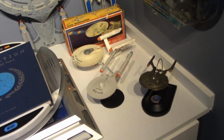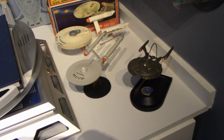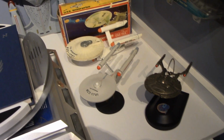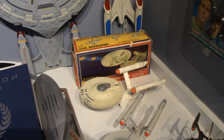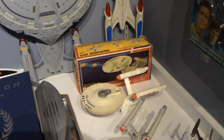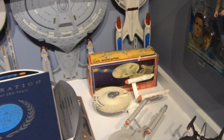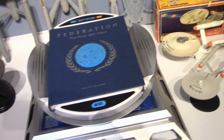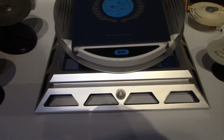Alright, down there we've got the Hallmark NX-01, another Enterprise there. We got the Dinky Enterprise that shoots discs. I have two of them. There's actually one in that box. I just recently acquired the one in the box with the box there. So, yeah. Over here we've got Federation, first 150 years, and my 25th anniversary Franklin chess set.